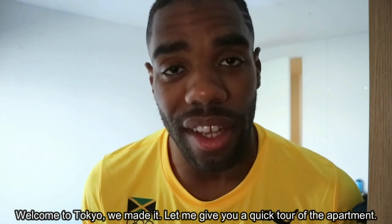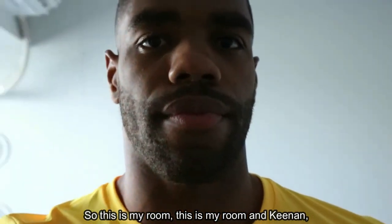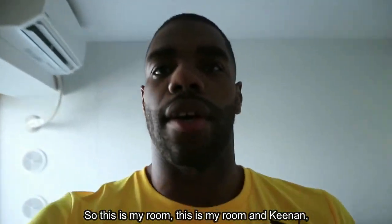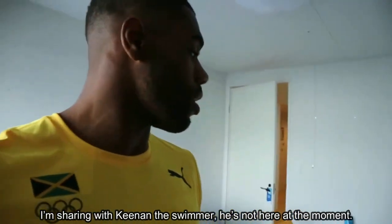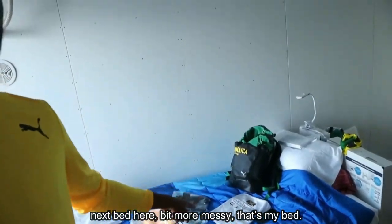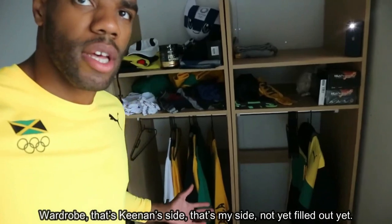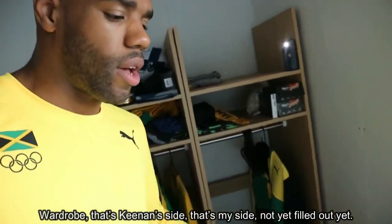Welcome to Tokyo. We made it. Let me give you a quick tour of the apartment. So this is my room. Cool. Zoom back out. This is my room and Keenan's room. I'm sharing with Keenan. He's not here at the moment. So we got one bed there. That's Keenan's bed. Next bed here, a bit more messy, that's my bed. Wardrobe, that's Keenan's side, that's my side, not yet filled out yet.